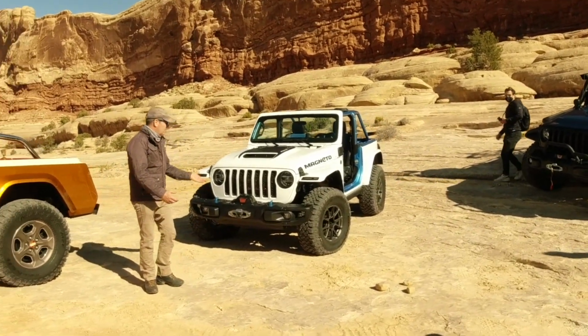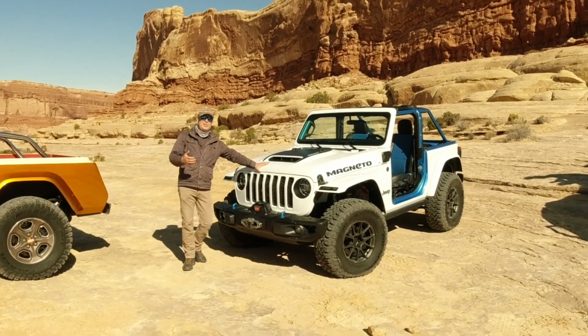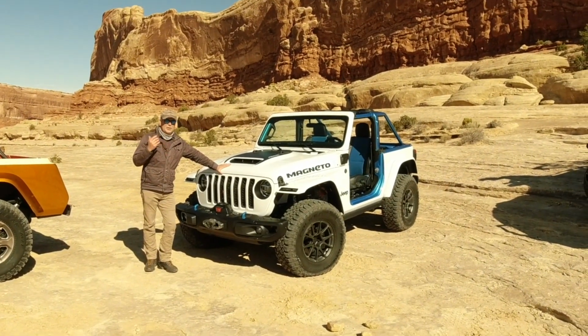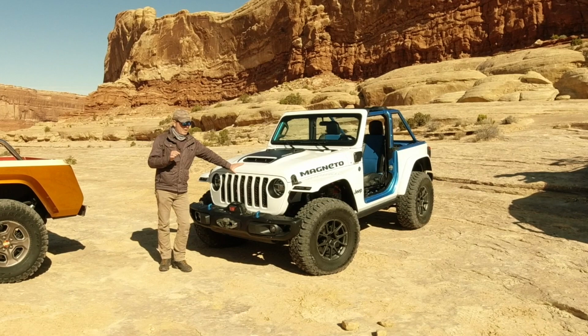Jeepster Magneto, or Jeep Magneto, is a Wrangler, and that's probably not the most interesting thing looking out here, but it's probably the most interesting thing ever. And it's a drivetrain you've probably never driven. To be clear, this is a battery electric Wrangler.